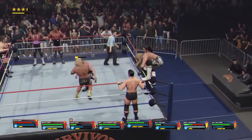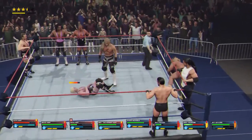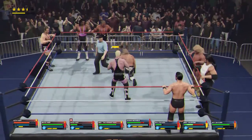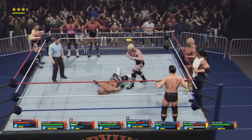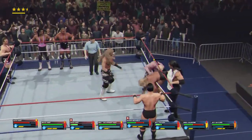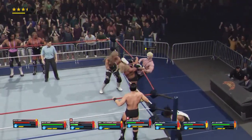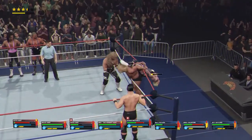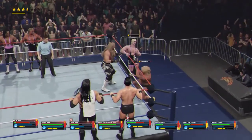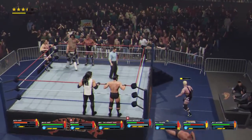Tag made here. Oh, this is gonna be bad. And a hammer fist right across the collarbone. Picture perfect takedown. With authority. And he keeps his focus on an attack to that area. Oh, kick right in the face. That was rough. Ooh!